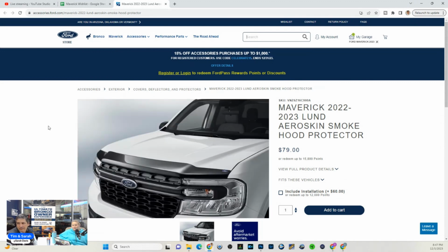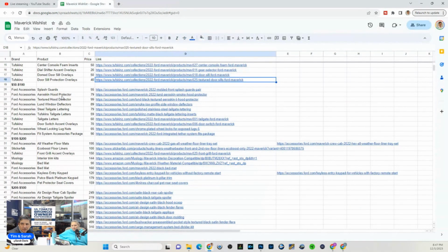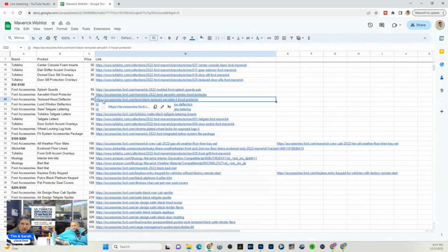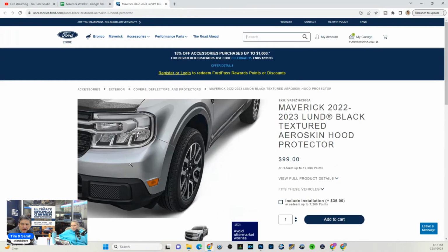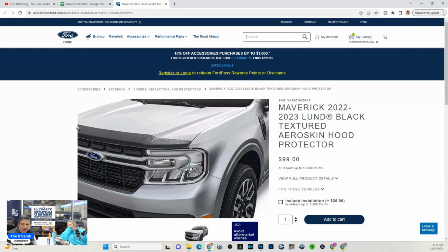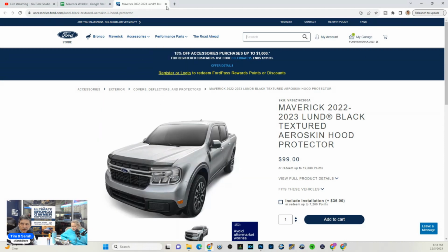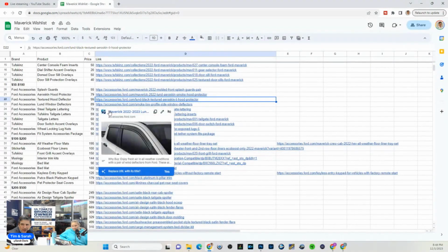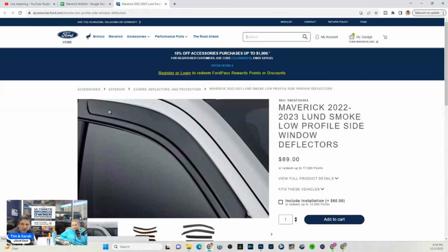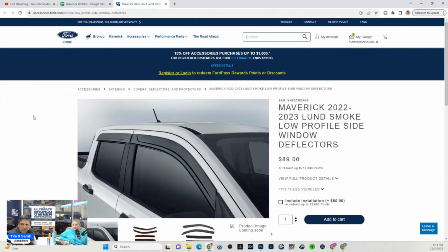So you have that one, and then you have the textured, which is going to be a little bit more expensive. You can kind of see that it is textured there. I think I've seen one before, and it kind of looks like you're spraying bed liner. So there you go. Then the window deflectors are $90 if you want those. Those are kind of smooth.